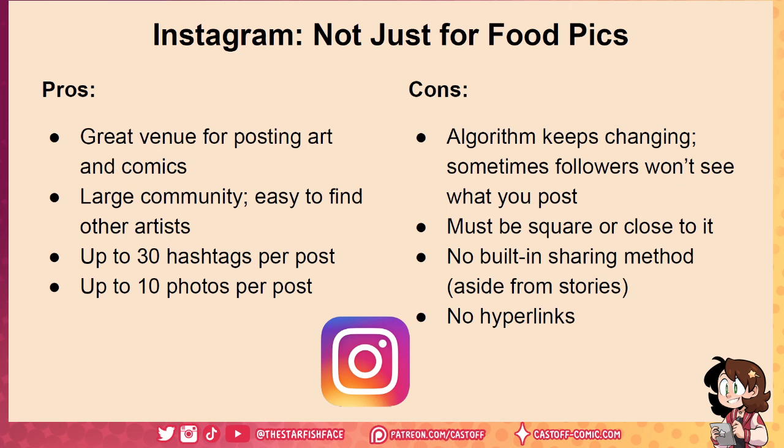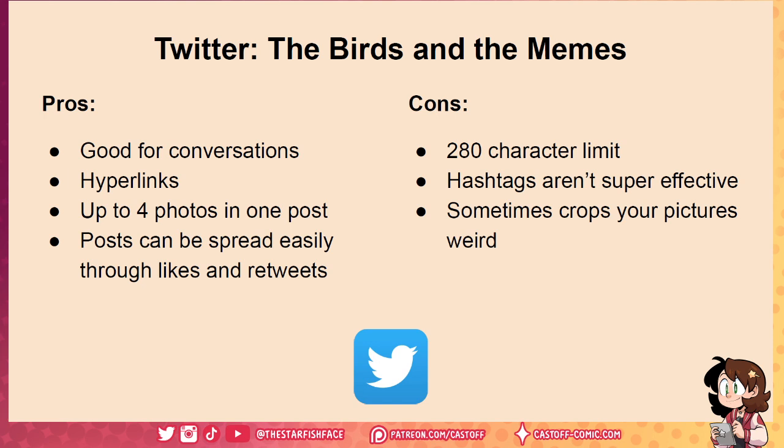So, that's Instagram. I would say Instagram is worth it if you don't put a whole lot of time into it, because it's not worth it. But that's just me. Twitter! The birds and the memes.